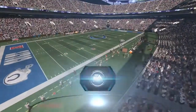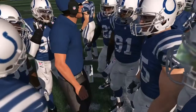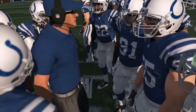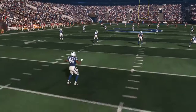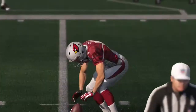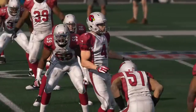Cardinals, Colts, coming up here on EA Sports. We welcome you to Orlando, Florida for today's game. The Colts are back deep, waiting for the kick return. And Jay Feely looks ready to get this one underway.